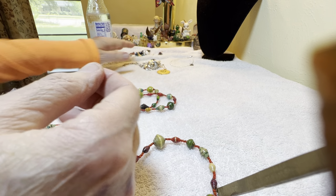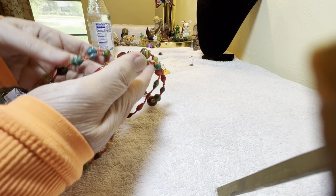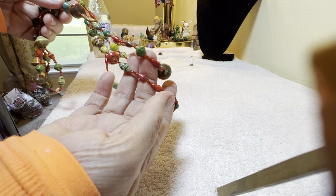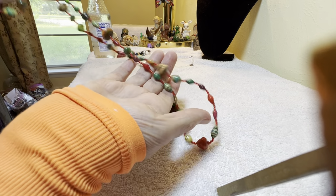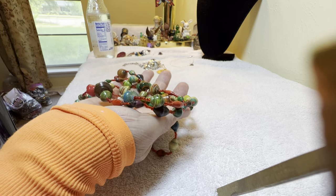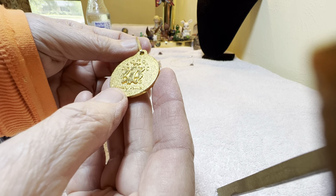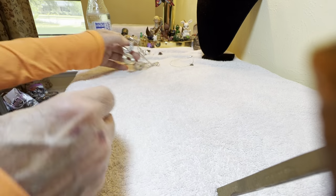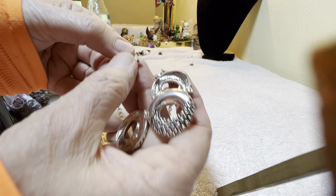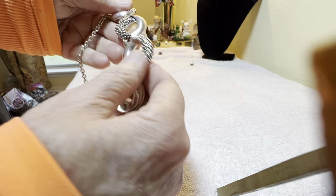We're getting a pile going to add to our already growing pile of vintage earrings. $4, nice and long, really pretty, excellent condition. Some kind of a little thing, Giorgio, Beverly Hills, $3. A little tag, Liz Claiborne, $4.